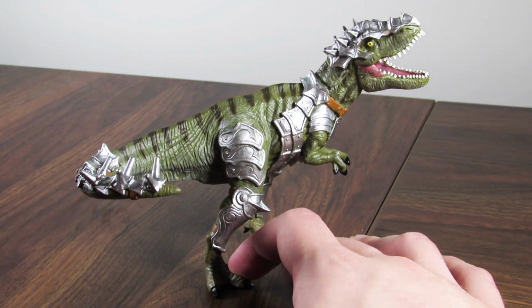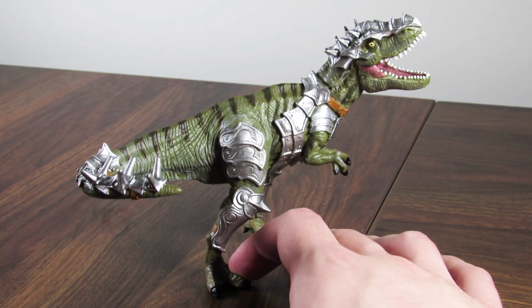They do have a Triceratops as well, which, judging by the teaser image, I've not seen the figure in its entirety yet, but just judging by that little image, I feel like I might like that one better.